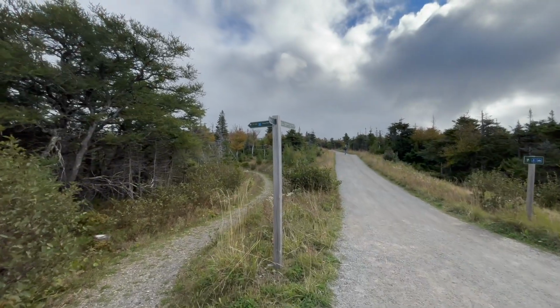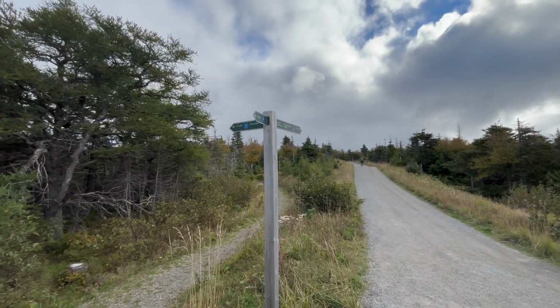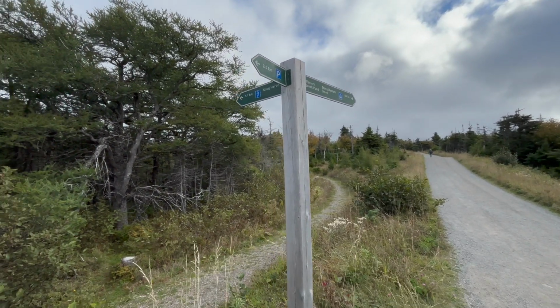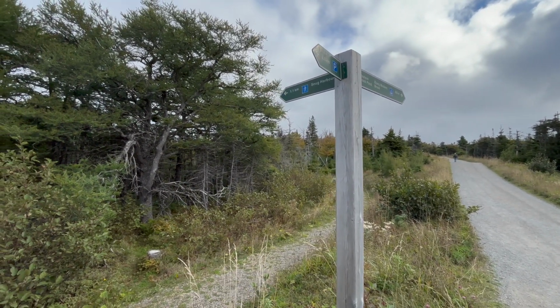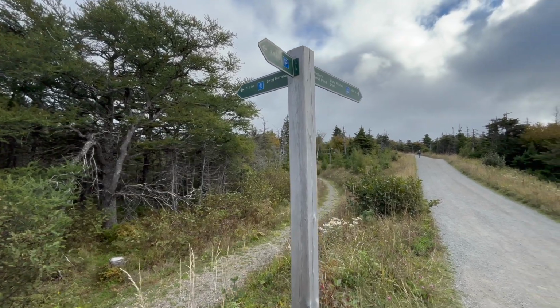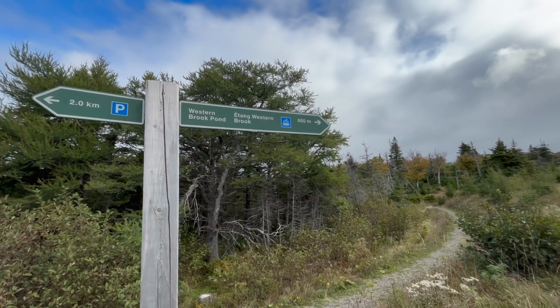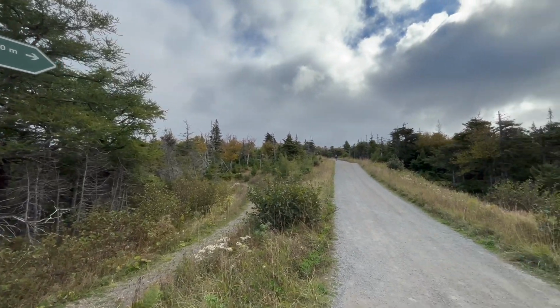All right, so we've reached the 2-kilometer mark of our 3-kilometer journey to Western Brook Pond. If you go off that way, there is another trail to Snug Harbor, but we're not going that way. We're going this way to Western Brook Pond, which is just up this hill here.